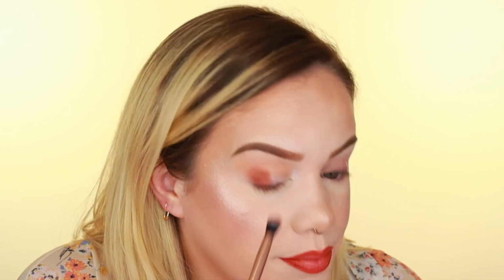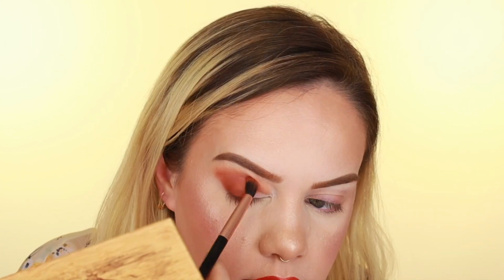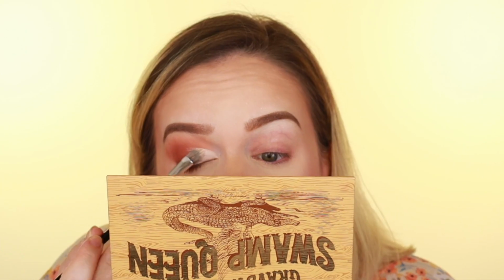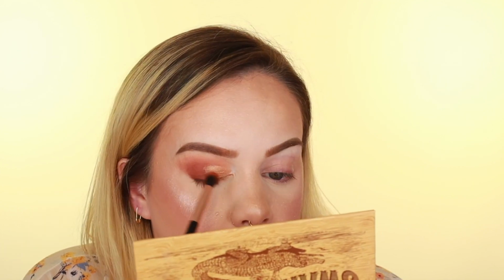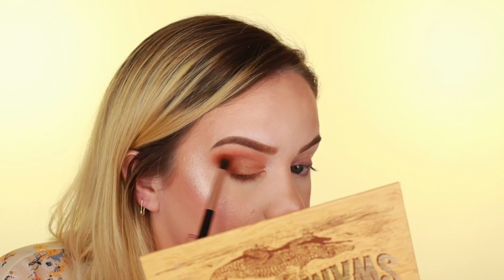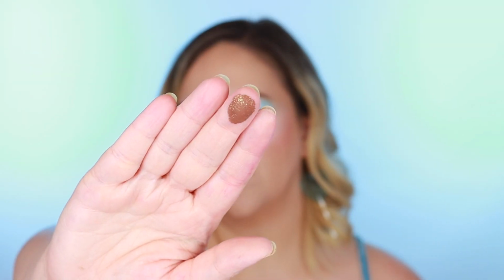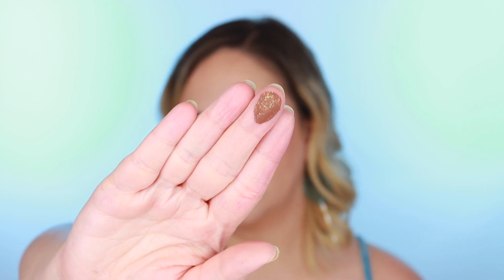And then I did use some of Big Baby to blend out, which is this very light shade. I did a mixture of SFS and also Sassy Bun. I can't remember what SFS stands for. So I mainly used those colors. Sippy Sippy's beautiful in the pan. It's like this chocolate brown with glitter, but you are hard pressed to make it look like that on the eye.